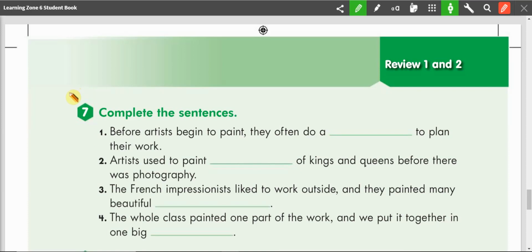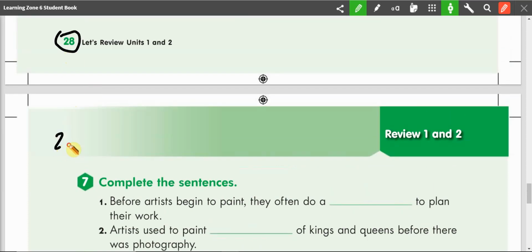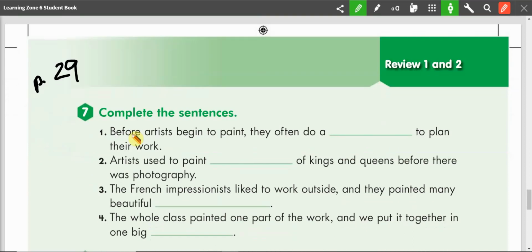Welcome back, students. We are going to finish the review for Units 1 and 2. We are on page 29. So please go to page 29 in your student book and let's get started.